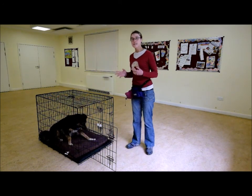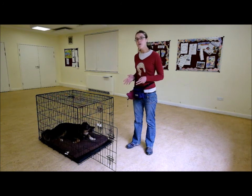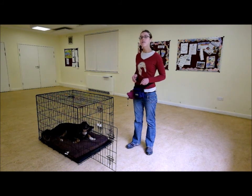And the last thing is that it's really important that you never leave your dog shut in a crate for any longer than they're able to cope with and feel relaxed with. So it's really important that they're given regular breaks for exercise, for interacting with people, and that they're not shut in that crate for long durations of time.